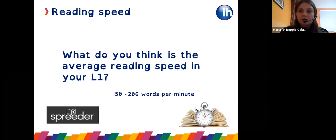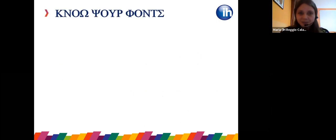I will share all the links to the tools that I've used here at the end of the presentation as well, but just so you know, this tool is called Spreeder, a web-based app. You can change the background of the text and the size of the text, as well as the chunks of how many words at a time show up on the screen, but you cannot change the font itself, which brings me to my next point.